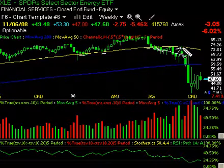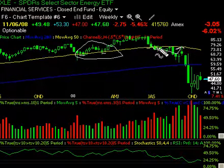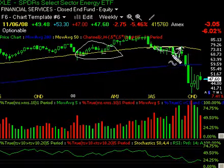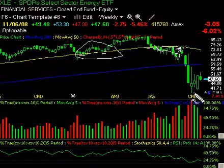That is because the buyers over here are now at a loss. So when prices come back up close to where they got in, they're more than happy to sell and get out of that position at a minimal loss. We've also broken that 200-bar moving average, and we formed something that looks a little bit like a bear flag. There's the flag. This would be the flagpole.